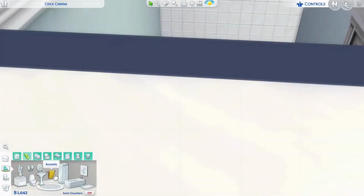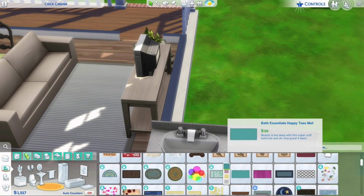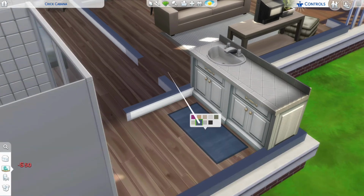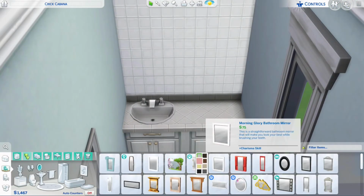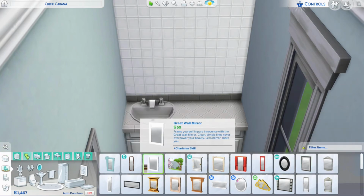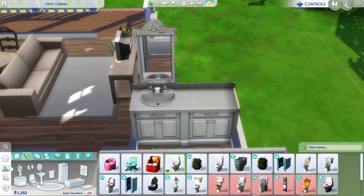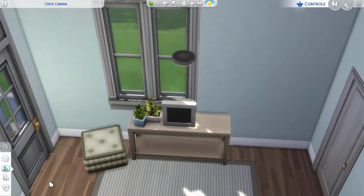I could have used tile in the bathroom, but that just didn't occur to me. And I ended up using the wood, which is fine. But now that I think about it, I probably should have used tile, and I can go back and change that. Now that we are on the last room, we are getting super close to the screenshots, so I'll just talk through this a little bit. It's just one sink and it's super cute.